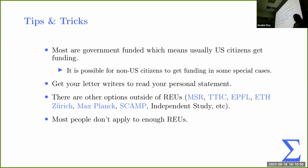I know a lot of people got rejected from REUs and they only applied to like 6 or 7. I applied to close to 30 and I got into multiple, so I would say apply to a bunch. And I'd say only apply to ones that you're interested in, but a lot of REUs cover a wide variety of topics.